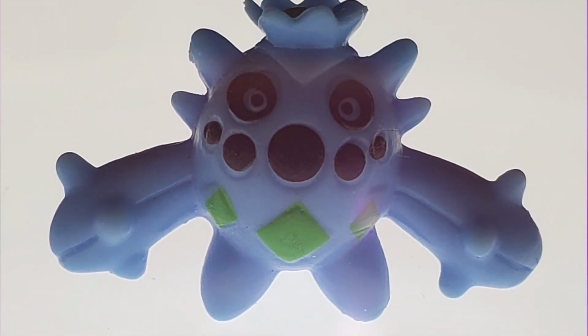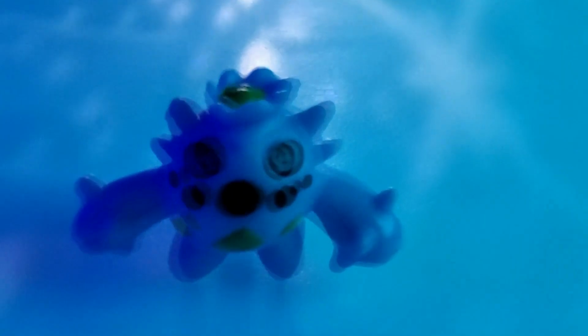Can we make these misbegotten creatures into Fakemon art? Can we help them find a place in the world? Let's find out together. Welcome to PewterCityJim's Bootleg Boutique.